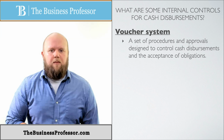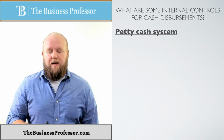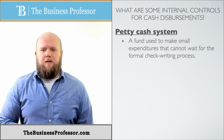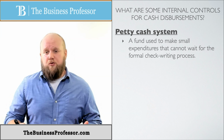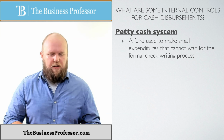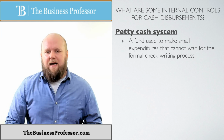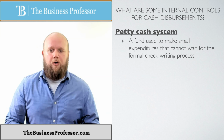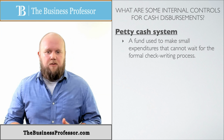The last thing we're going to talk about is something that some of you may be very familiar with, which is the petty cash system, or the petty cash fund. This is a fund used to make small expenditures that cannot wait for the formal check writing process. If you've ever worked at a place with a petty cash drawer, then you know it's usually a little lockbox with some insignificant amount of cash there. So if you need to go get stamps or cash register receipt paper, or anything like that, you're just going to pull it from there rather than having to wait for the formal check writing process to occur before you can go get those kinds of things. But it is still dealing with cash, so we need to be able to journalize that.